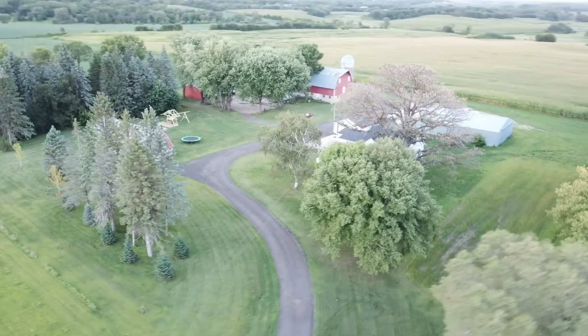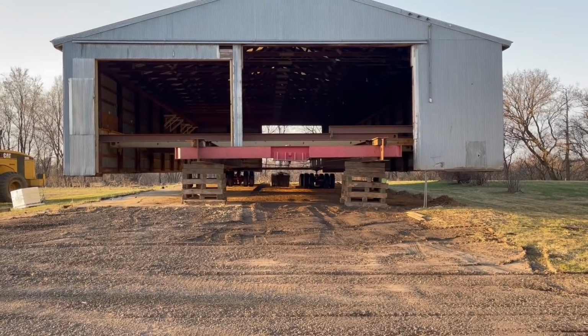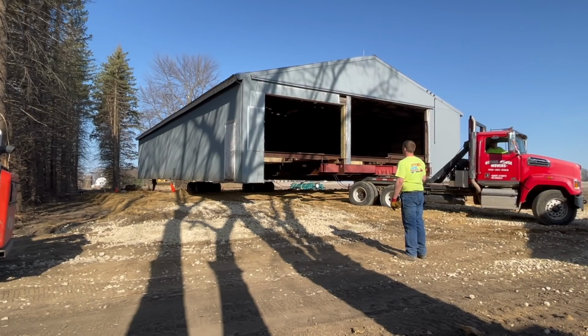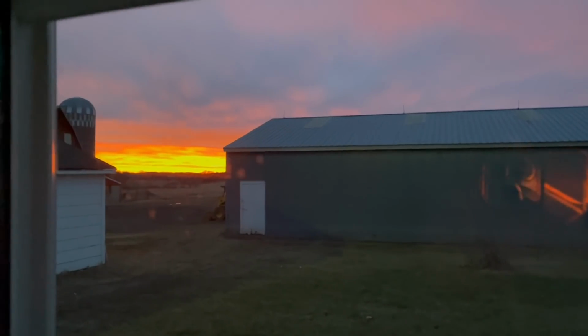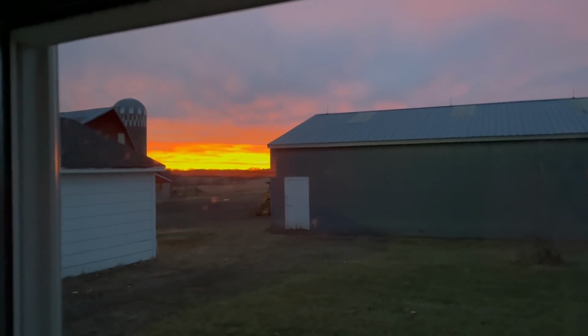So today we want to show you the whole process of moving the shed from start to getting to its new location. Reiterate why we were doing this. It's not just for the sunrises, but the sunrise was part of the motivation.